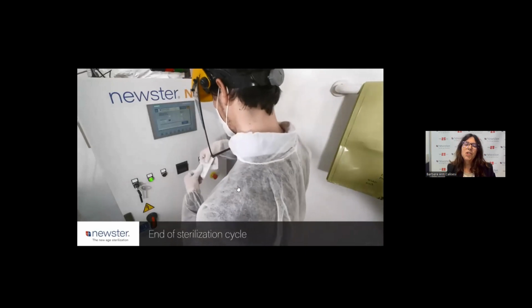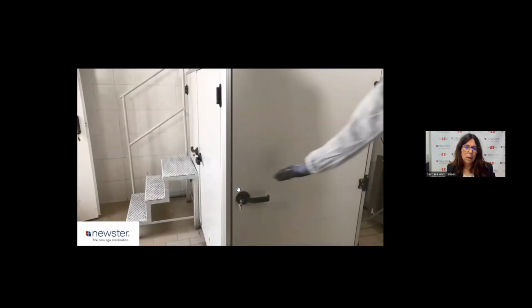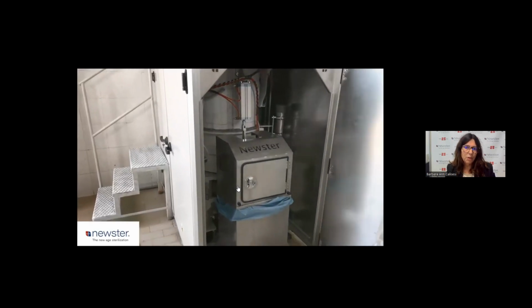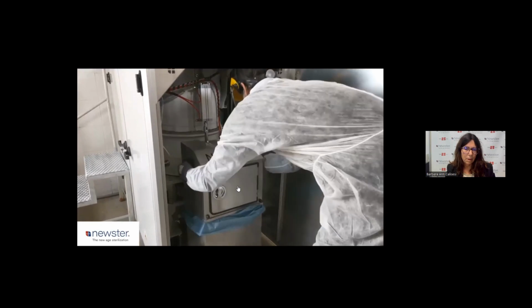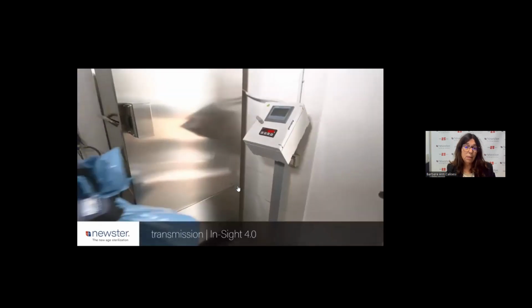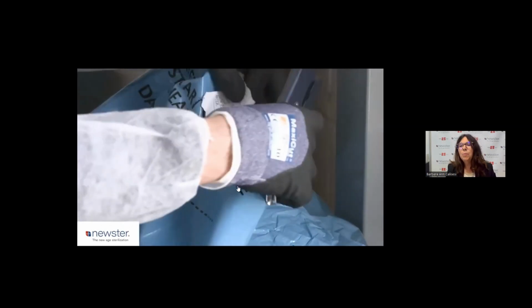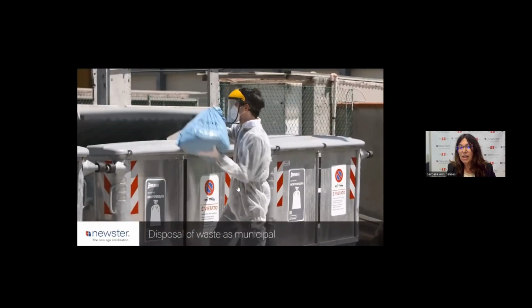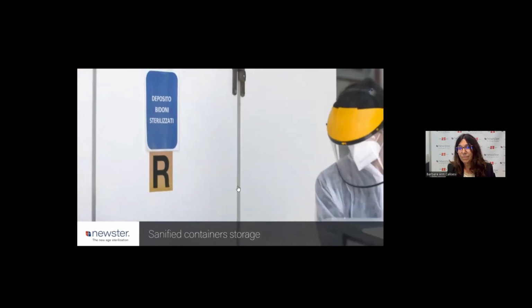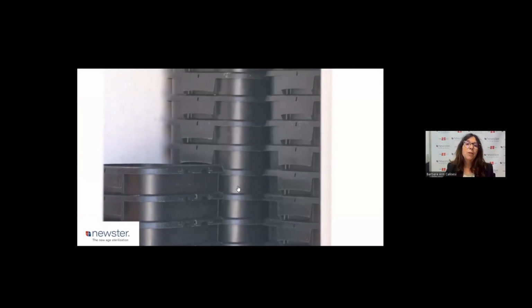At the end of the sterilization cycle, the operator will take the printout of the cycle and record it. He will then proceed to the download of the treated sterilized waste. He will wait to record the 25% reduction of the waste. He will then proceed to dispose as municipal waste, which is allowed by the Italian. These bins are then brought back to the storage area, ready to return to the boards.